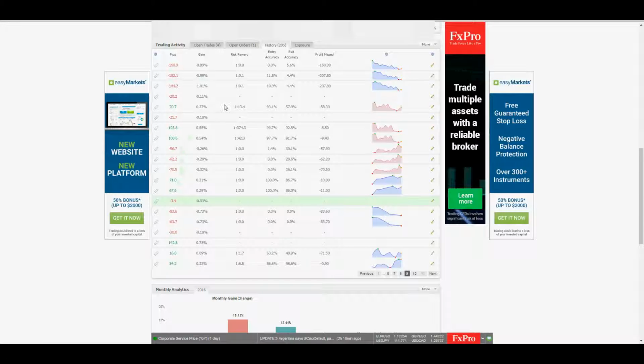And something I want you guys to look at is the risk to reward. So if you look here, you'll find that all of the losing trades had a 1 to 0 risk to reward, and that makes sense because I've lost a trade, so there was no reward, okay? But some of the trades I've won, look at this, 1 to 13.4 risk to reward. Look at this, 1 to 374 risk to reward.